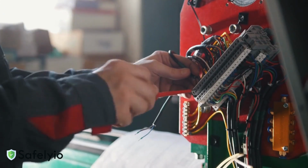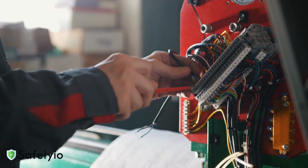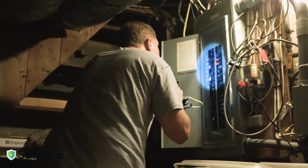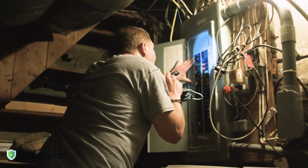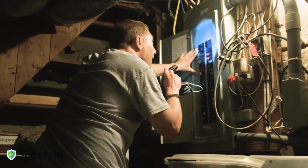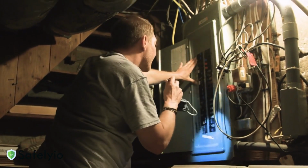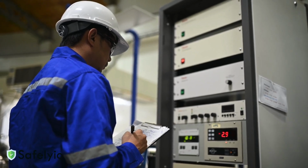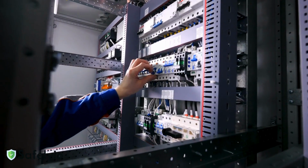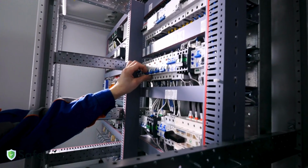Electrocution isn't just a possibility. It's a daily risk for anyone working with power tools, wiring, or electrical systems. Every step taken to reduce that risk, whether it's checking equipment, keeping a safe distance from power lines, or following lockout tagout procedures could save a life. No job is worth cutting corners on electrical safety. Stay alert, follow proper procedures, and make sure everyone on the site goes home safe at the end of the day.